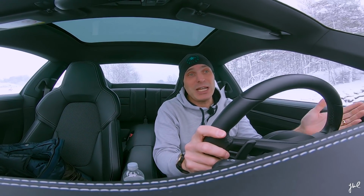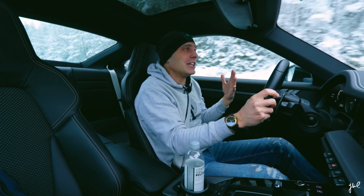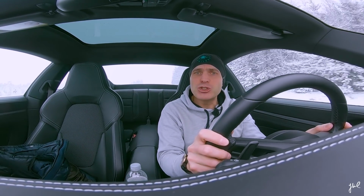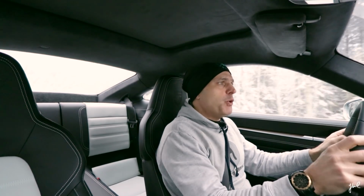On a manual, well, it's a different way. Again, switching to wet mode on the PDK gearbox as well, because I actually think during this winter condition it is the best option. I cannot say that I would drive on anything else when it is snow, ice, heavy winter condition. That's when wet mode works perfectly.